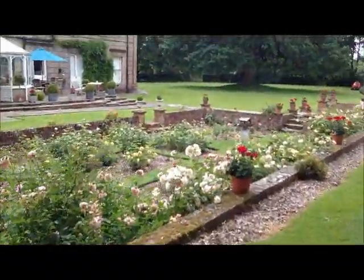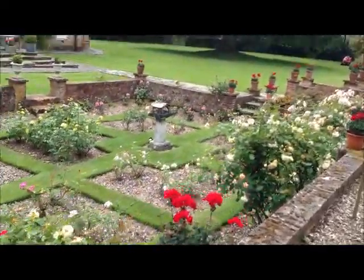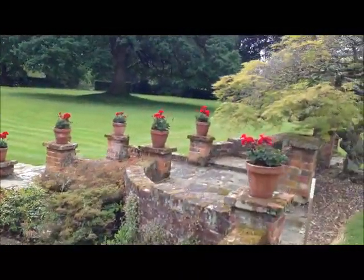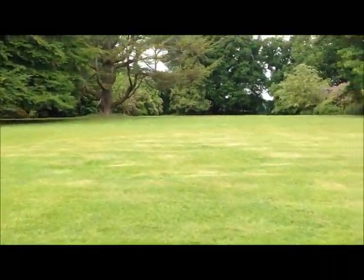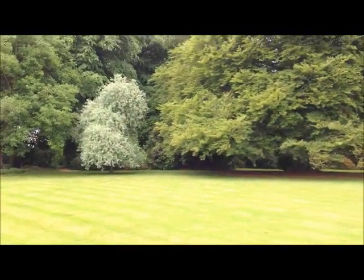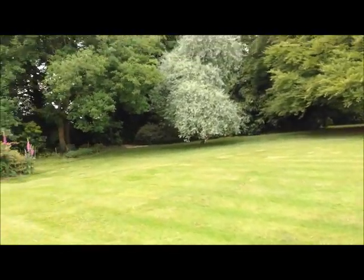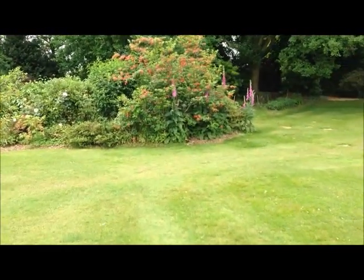My pet hate, the rose garden. But the scent is just tremendous. Oh, I wish I could show you the scent of it. Back down the lawns. It's a pear tree, a silver something, can't think of the name. And all the colours now gone. Sad, isn't it?